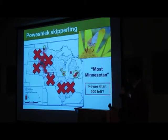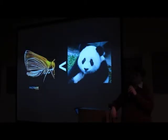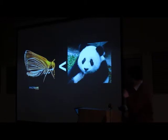Also, those remaining sites in Michigan and Wisconsin and Manitoba are so far dispersed from each other, they are never going to come in contact with each other. So we're really talking about a population, maybe 50 here, 20 there, teetering on the edge of global extinction. So the Poweshiek skipperling would be 3 to 4 times more rare in the wild than giant pandas. This is one of the most endangered animals on Earth, but almost nobody's heard about it. And it was right here, and it used to be really common.